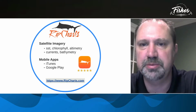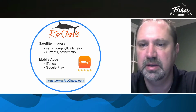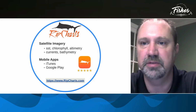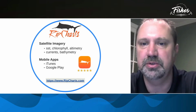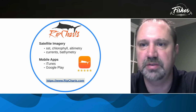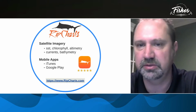So as stated, RipCharts is a satellite imagery provider. We aggregate a lot of different data sets and we put them together into a mobile app and website for easy convenience. We provide a lot of data analysis tools and features that helps you analyze data. We have 2 very successful mobile apps that are available in app stores, and I'll give you some demos and screenshots of those here a little bit later.